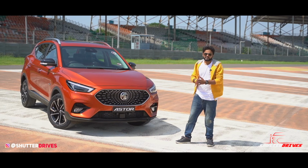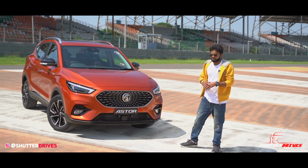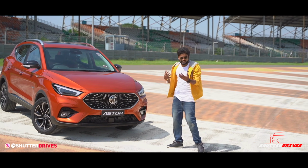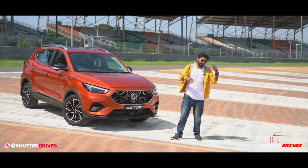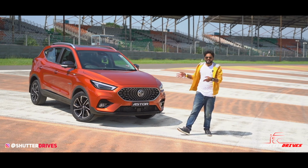So the MG Astor is one of the best looking SUVs that you can buy right now in this segment, of course. The reason being it's built very nice, and what's nicer is it's a very uniform design which is going to be loved by many people. It's not a polarizing design like the Creta, where it's either going to be loved or hated by people. That's not the case here. This car is going to be liked by many people.